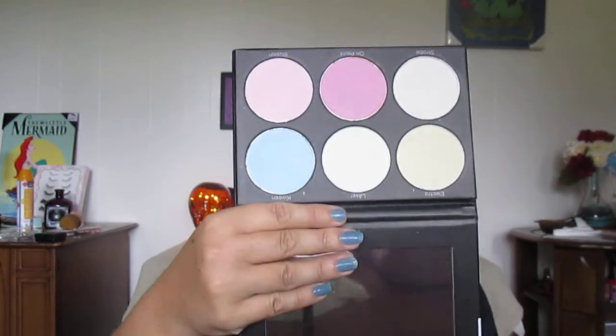Then I also got the Black Light Highlighting Palette, which this one's more fun. Kind of reminds me of the Aurora or the Moonchild palette from Anastasia. With, you know, the fun blue and pinks and yellows, and a green laser. And these are more like duochrome shift colors, which I will go into more in depth on in a different video, because I want to do an entire video just on my highlighters. But just kind of blasting through this one today.